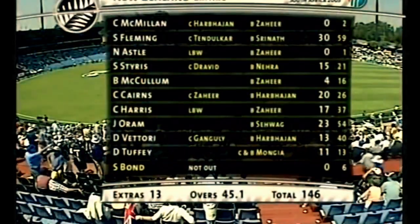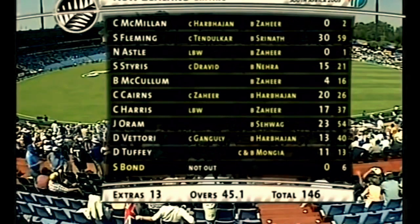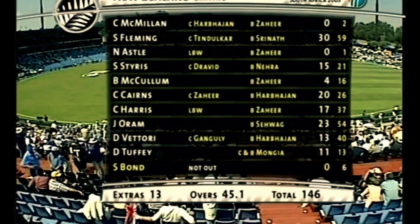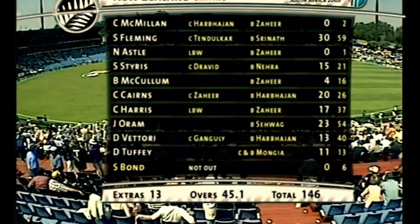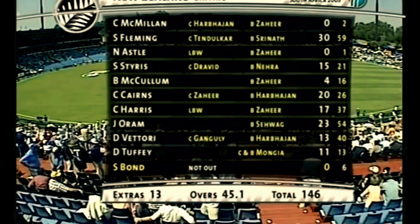India will be delighted. They won the toss, elected to bowl, and they've done the business, bowling New Zealand out for 146. They struck in the first over with Zahir Khan picking up Craig McMillan and also Nathan Astle in consecutive deliveries. Stephen Fleming, the only batsman really to offer any resistance, 30 runs off 59 balls, and really it didn't improve at all from there.